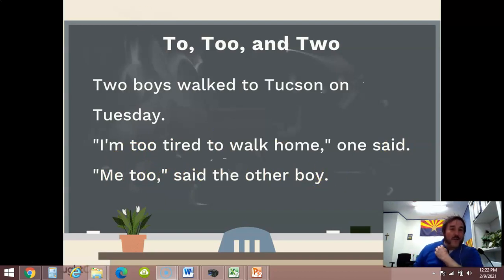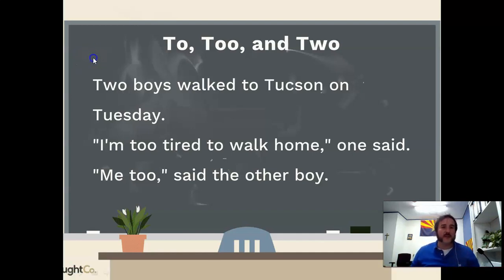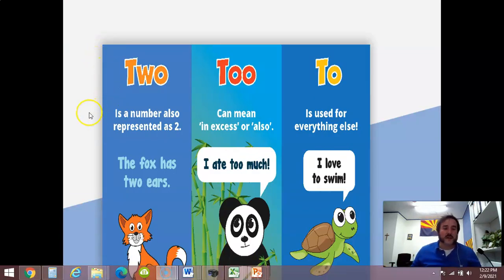Notice again all the different times it is used. And yes, they had to add Tucson and Tuesday. But again, we're focusing on TOO, TO, and TWO. They cannot be used interchangeably, meaning if you want to say two, like TWO, the number, you can't just use TO. It doesn't work that way because, as we're going to see in the next few slides, they have very specific meanings. Just like we talk about with blue, you can't just use blue, BLUE, like the color, anytime you want to talk about the wind blew.